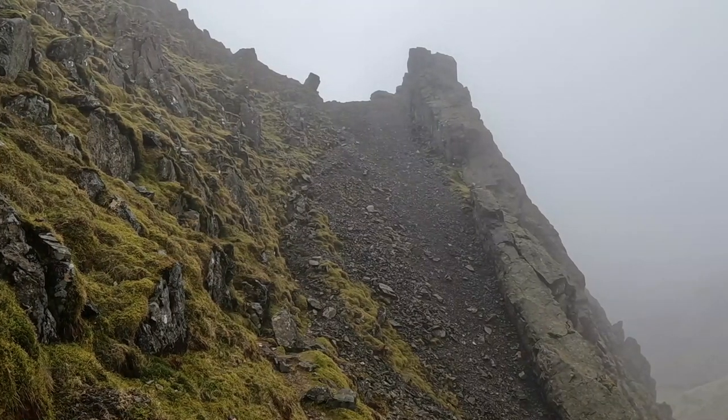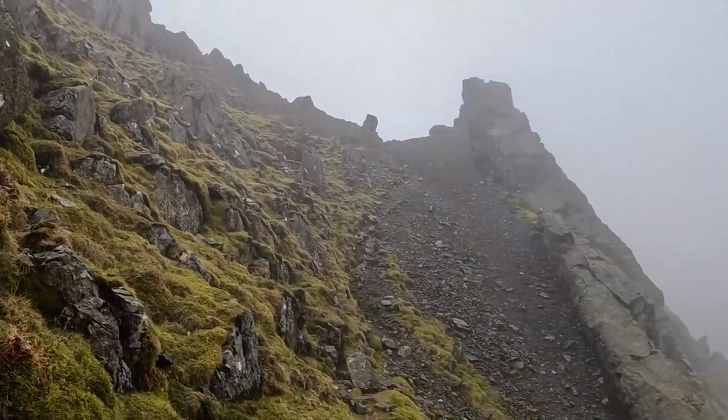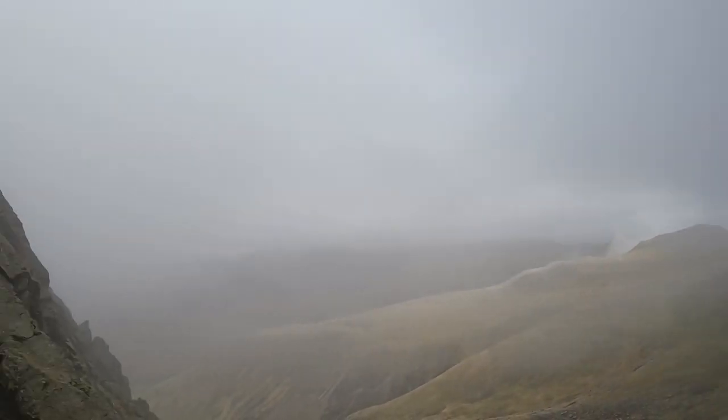Right, final section of the rake, and then we've got a bit of a traverse up to the top of Scafell again, and Symonds Knott, which we may as well go and bag, I suppose. Yeah.